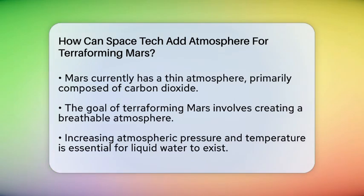Currently, Mars has a very thin atmosphere, only about 0.6% of what we experience on Earth. It is mostly carbon dioxide with very little nitrogen and oxygen. So, how can space technology help in adding atmosphere for terraforming Mars?